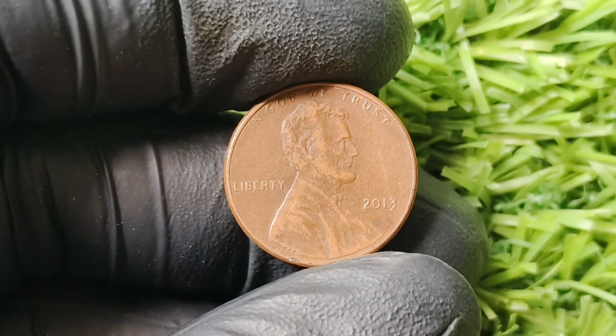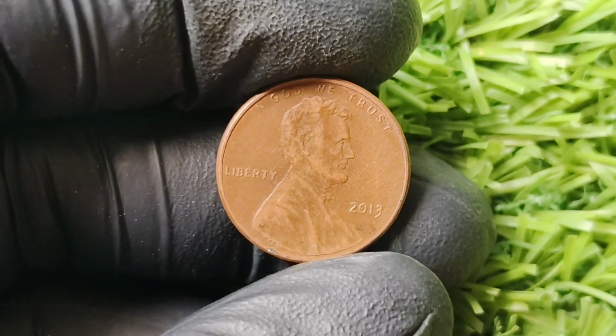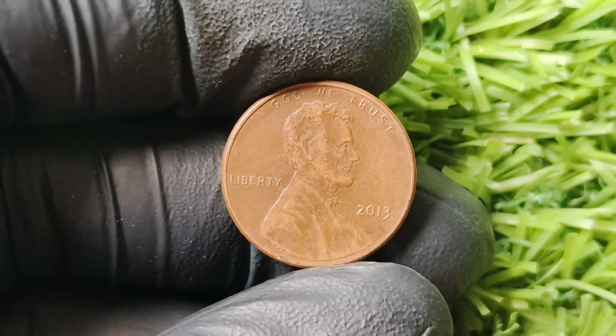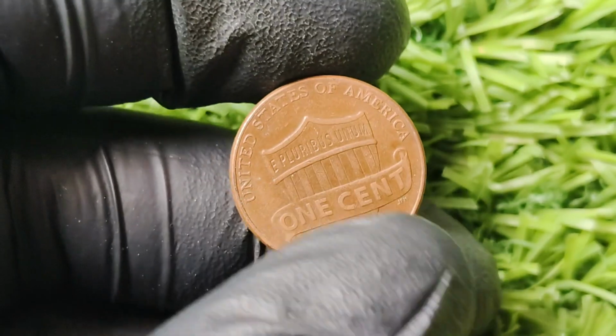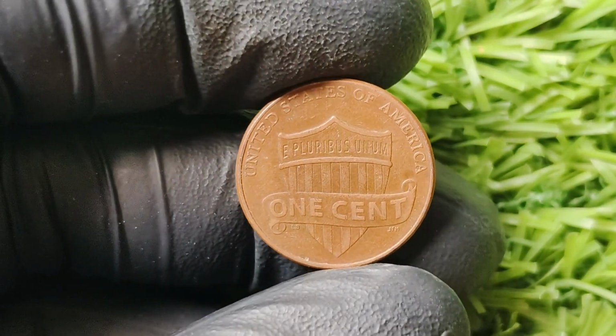But here's the kicker. A tiny batch of these no mint mark pennies were struck on experimental planchets, fancy coin speak for blank metal discs, that were never meant for public circulation. These were test pieces that somehow slipped out into the wild. Talk about a wild coin escape. Like a jailbreak for currency.